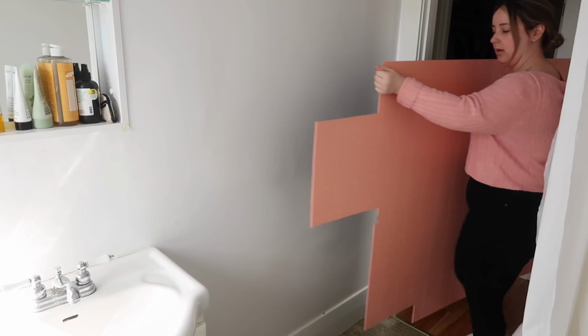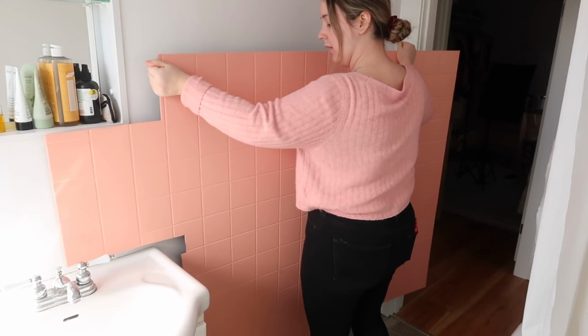What's up? It's day 3. So yesterday we got everything painted. Well, not fully painted. There's still a lot more painting to be done. But we got the pink painted. So I'm just about to bring the tiles into the bathroom, and then we'll be able to do the stenciling, or pick at least where the stenciling is gonna go. So that's what I want to do right now.